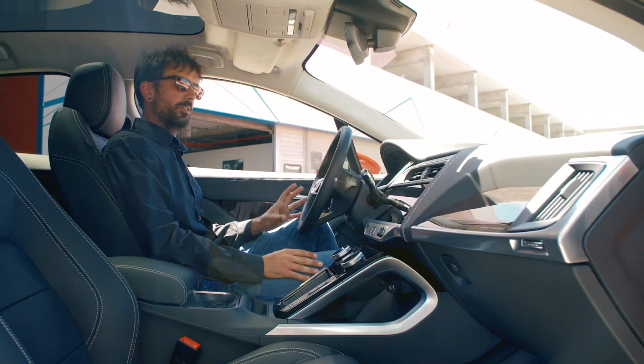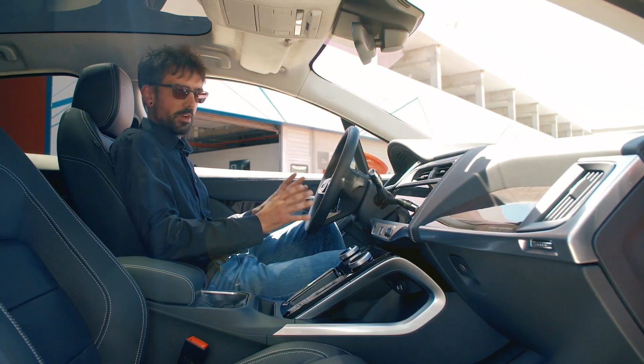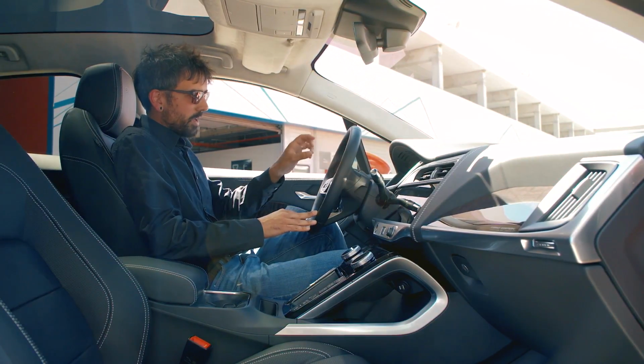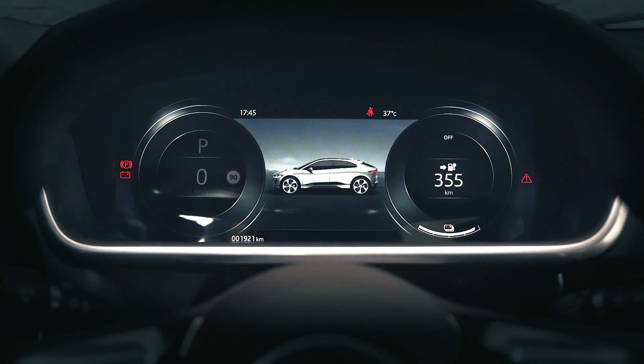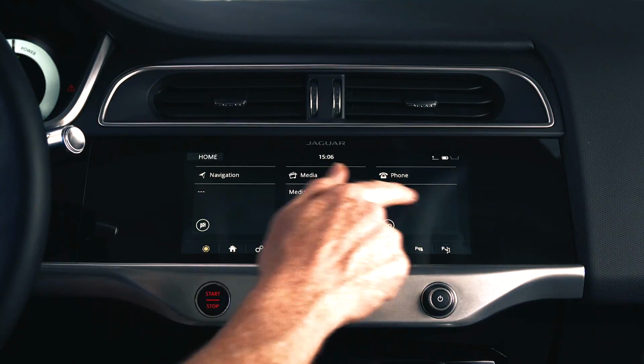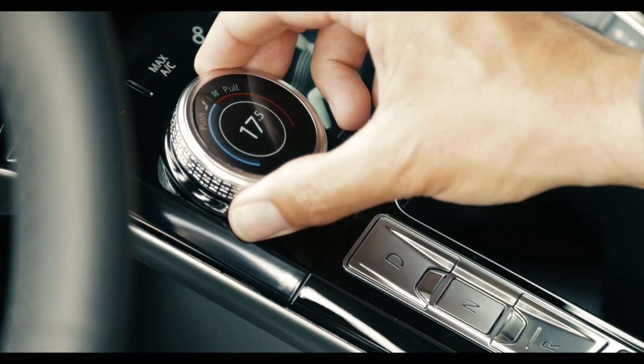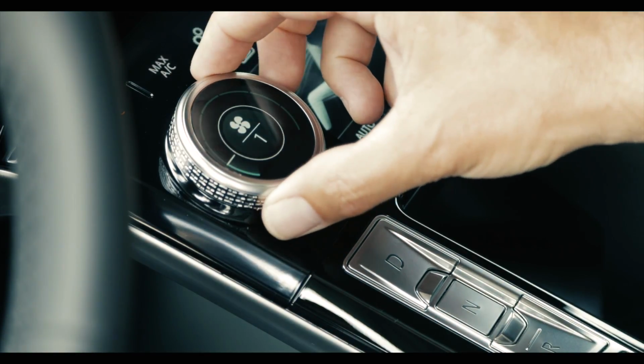But the I-Pace isn't just an interesting design or a fast EV. This is also Jaguar's most advanced car to date. I've got in front of me a digital instrument cluster that shows the speed, the range, and navigation directions. I've got the screen for the infotainment system right here, and this is the panel for the climate control. You've got nifty knobs that you either pull or push or twist to set the temperature.